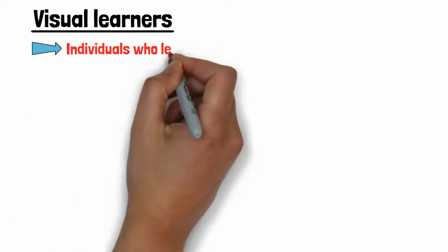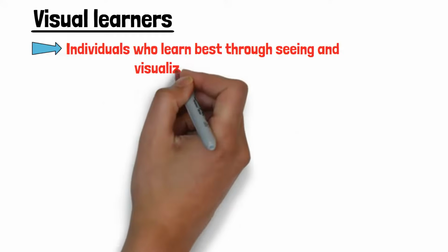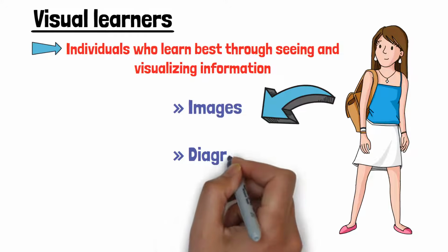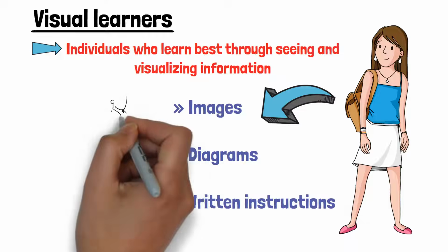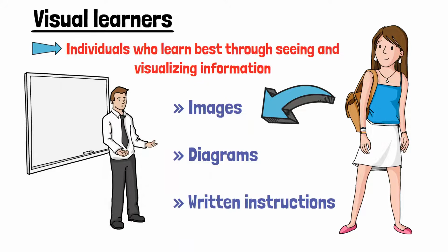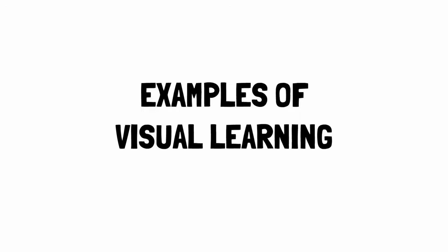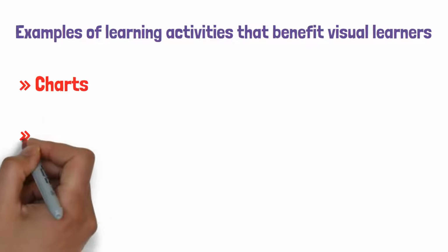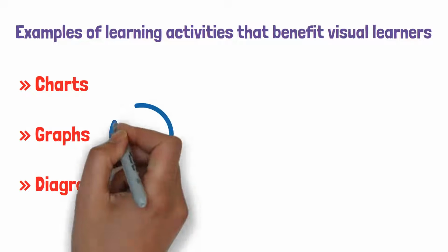Visual learners are individuals who learn best through seeing and visualizing information. They prefer using images, diagrams, and written instructions rather than listening to lectures or engaging in hands-on activities. Examples of learning activities that benefit visual learners include using charts, graphs, and diagrams to represent information.